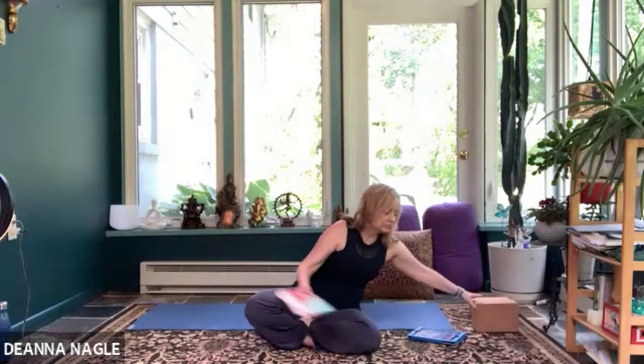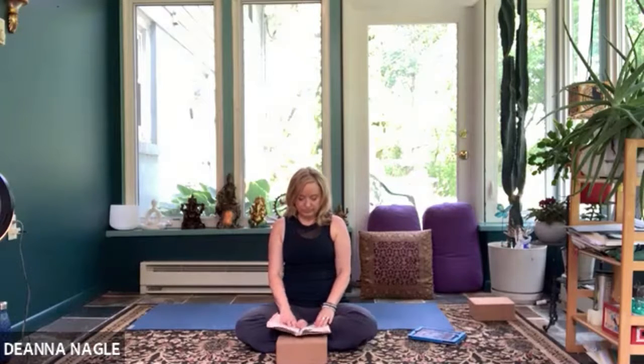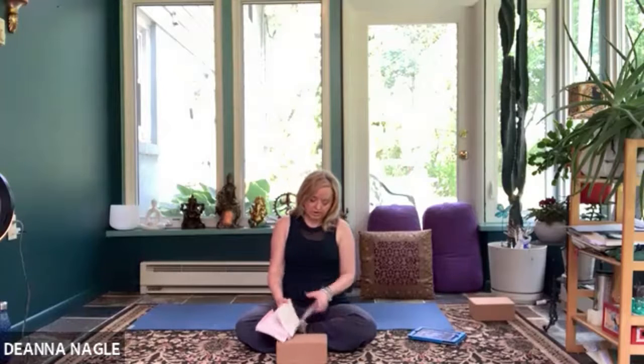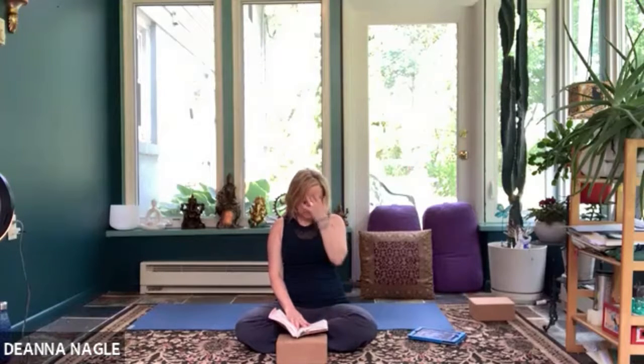Take a few more minutes to rest here. As you continue to rest, I'll have today's reading. This is from Jeff Foster's book called The Way of Rest. This is called Where We Stand.